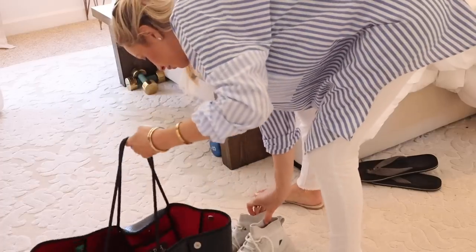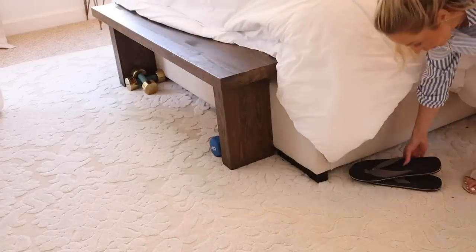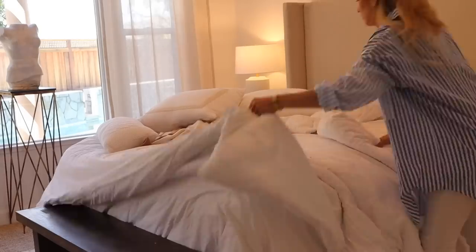The last thing I want to do is pick up around this room and get all of the bedding put into the washer machine. And we'll come back in here at the end of the day.